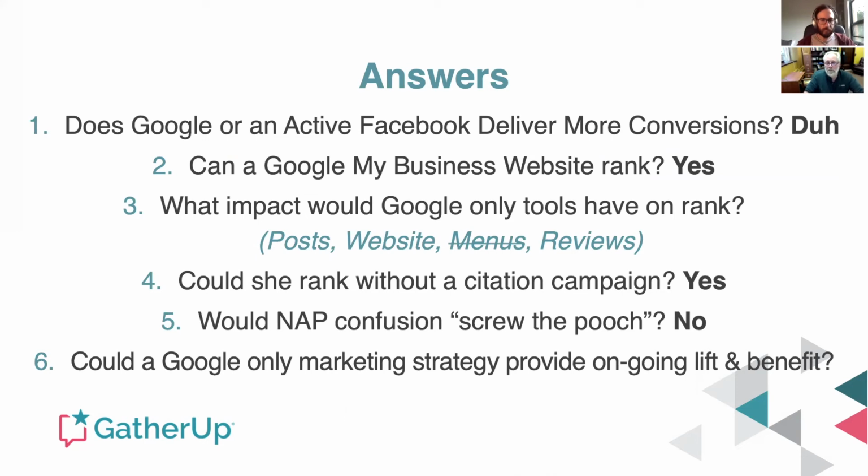What impact would Google-only tools have on rank? Well, we saw that posts, website, and reviews all impacted visibility. Menus had 0. Could she rank without a citation campaign? Absolutely. Would NAP confusion screw the pooch? Absolutely not. And could a Google-only marketing strategy provide ongoing lift and benefit? We think it's clear that it can, at least in the current environment.